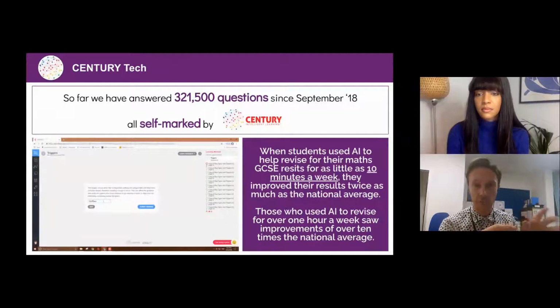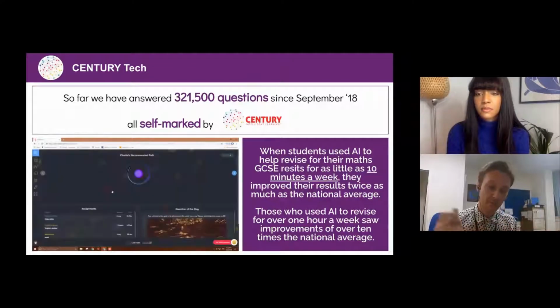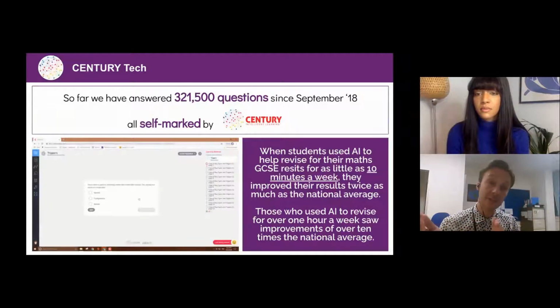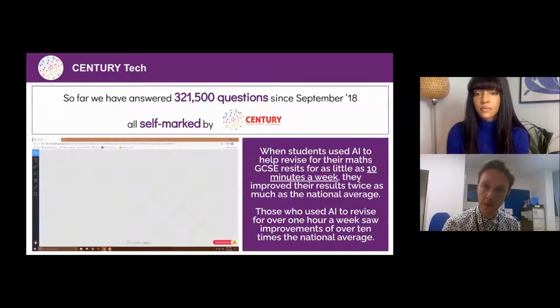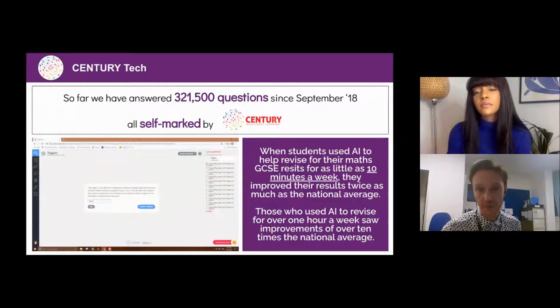And all the while, the artificial intelligence is learning how best they learn, providing activities, animations, graphics, drag and drop, multiple choice, and giving that information to the teachers, so the teachers know what areas they need to focus on in class. As you can see, in one year, over a quarter of a million questions were answered using Century, which freed up a lot of our teachers' time to focus on the human, one-to-one, interactive, pastoral teaching that can never be replaced by technology.